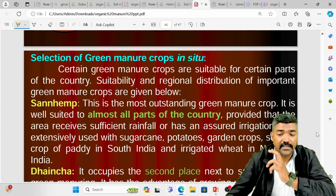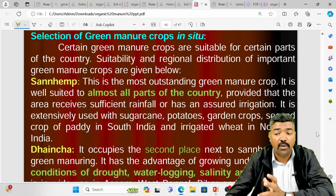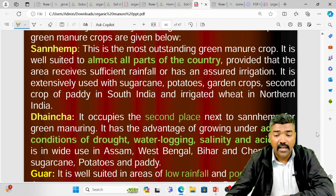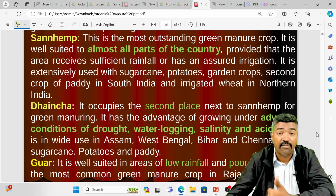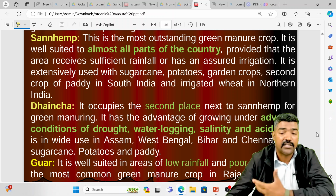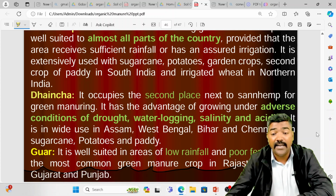The regionally important green manure crops are given below. That is the Sunhemp and the Dhaincha. This is the most outstanding green manure crop, and you can see it in almost all parts of the country. Dhaincha occupies the second place next to Sunhemp, because it has the advantage of growing under adverse conditions of drought, water logging, salinity, and acidity as well. It is widely used in Assam, West Bengal, Bihar, and Chennai.